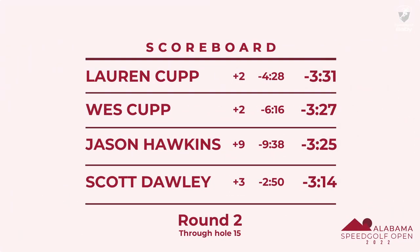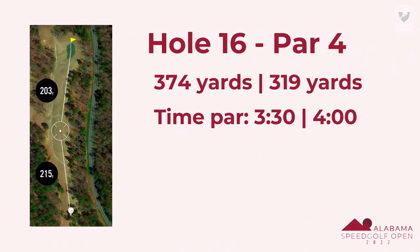And Lauren, Cupp, 17 seconds separating first from fourth. 17 seconds, Jay. Does not get closer than this. 3 holes to go. Let's see what happens next.